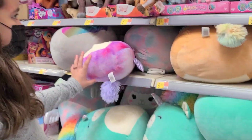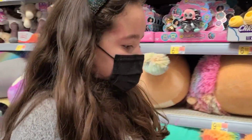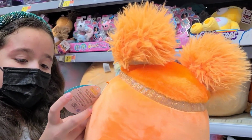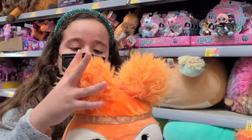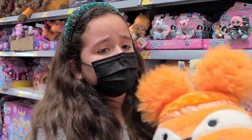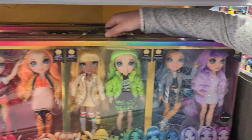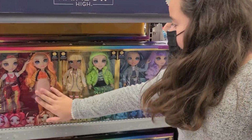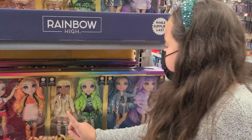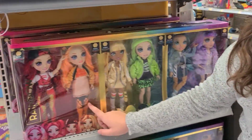And then they have, oh wait, the fox is my favorite one. Can we get the fox? Her name is Malora. She is so adorable. Look at her hair. I love the color, by the way. Guys, literally, how didn't I see this? But look, they have Ruby, Sunny, Becca, Skylar, and Violet. But I just need to know her name.